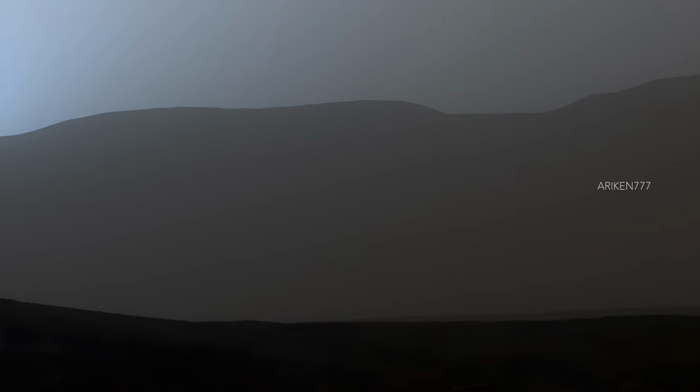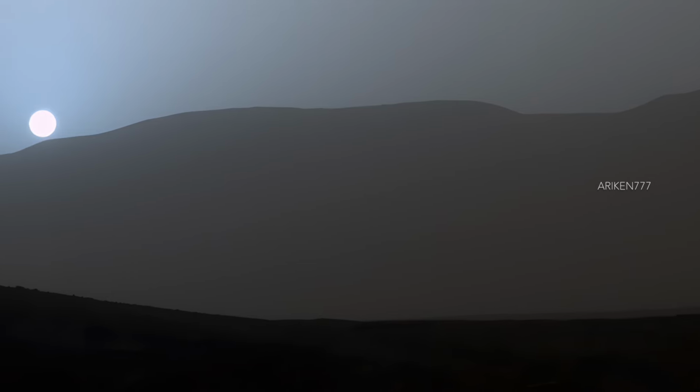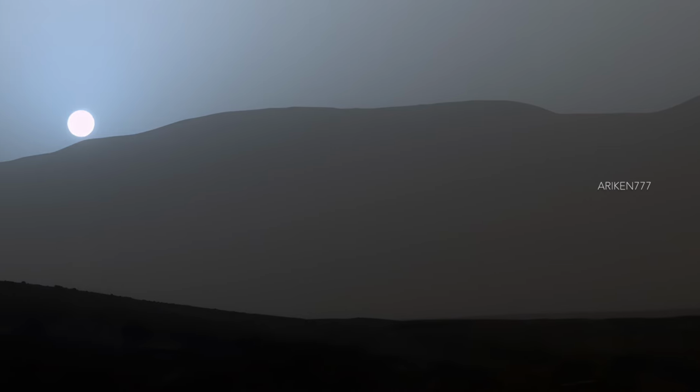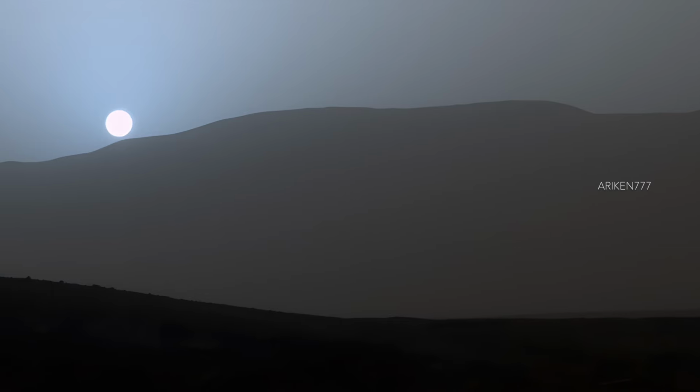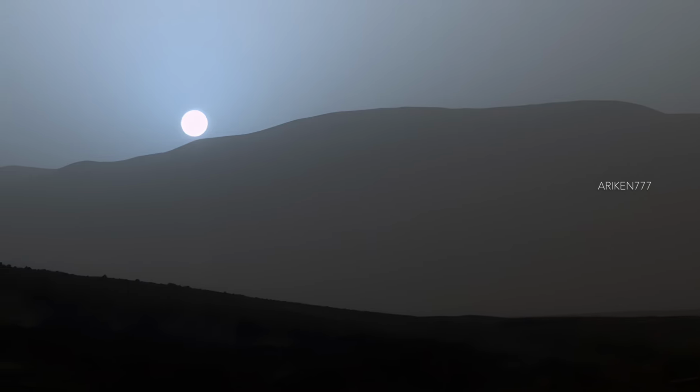Just as colors are made more dramatic during sunsets on Earth, Martian sunsets make the blue near the sun's part of the sky much more prominent, while normal daylight makes the rusty color of the dust more prominent. Blue colors become more prominent because the fine particles of dust in the Martian atmosphere permit blue light to penetrate the atmosphere more efficiently than longer wavelength colors.